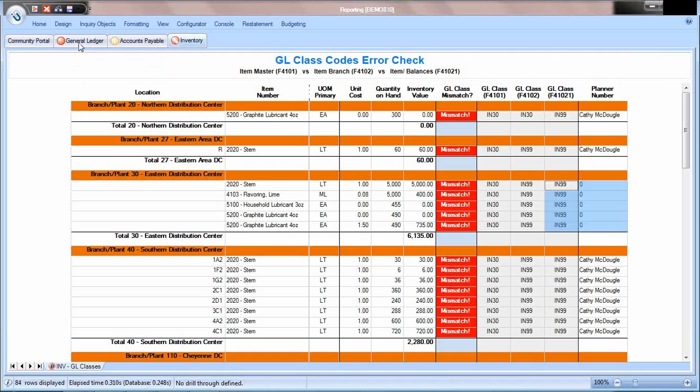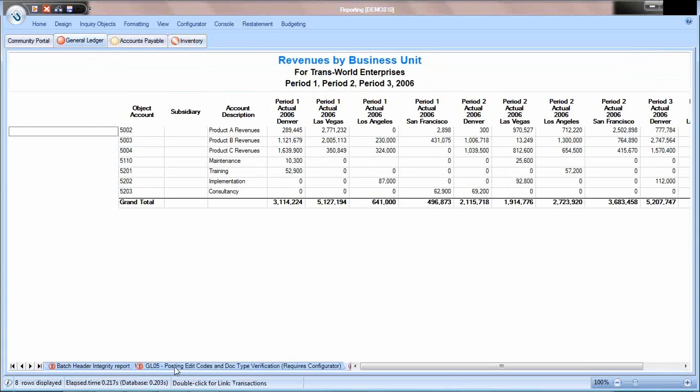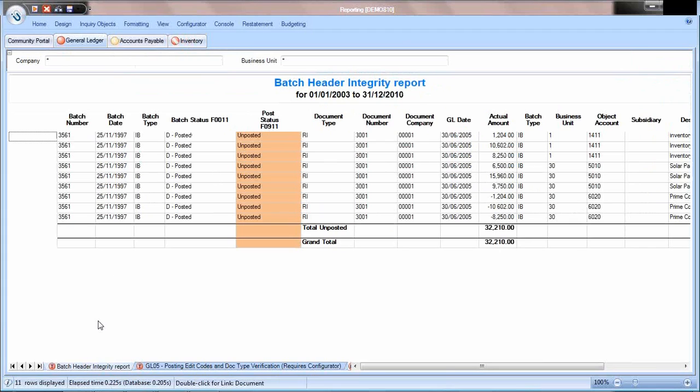If I take an example from General Ledger, I might want to have a look at the situation. It's quite common where, for instance, I've got a batch header integrity problem. If I look in JD Edwards, it says all of your batches are posted, everything's good. But you can't reconcile your transactions to your balances. That's because in JD Edwards you can often get a batch header integrity problem, where the batch status on the header file is posted, but the actual transactions are unposted.